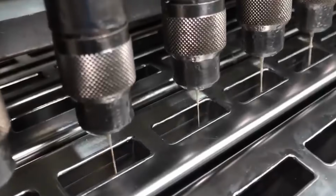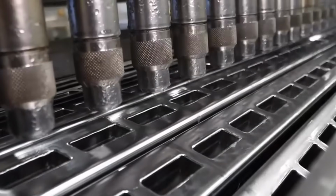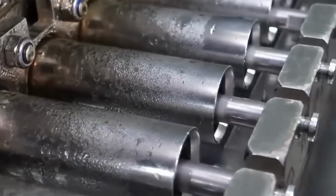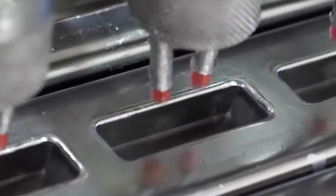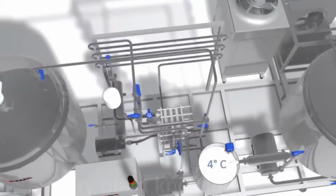After filling, the molds pass through an inline freezing tunnel maintained at approximately 40 degrees. Powerful blast freezers accelerate the hardening process, ensuring the internal temperature of the bars reaches at least 18 degrees within minutes. This rapid hardening locks in microstructure and minimizes crystal growth, which is essential for a creamy mouthfeel.